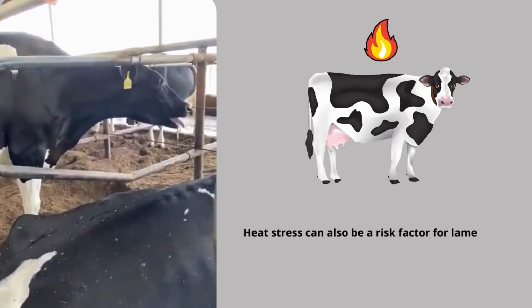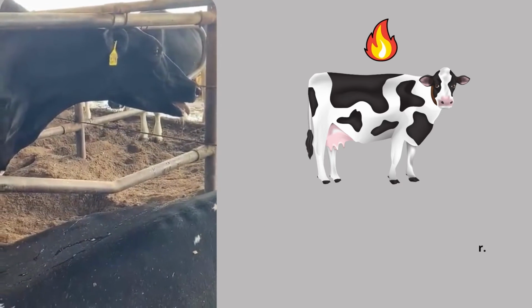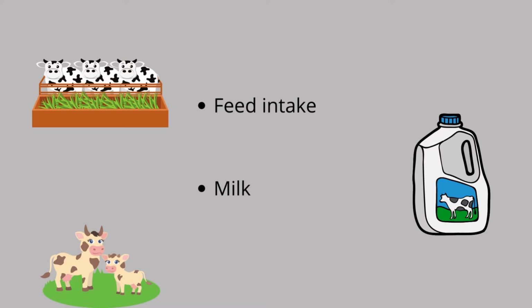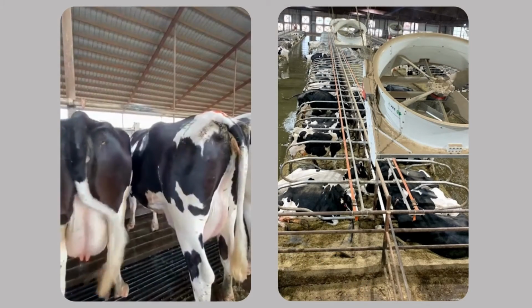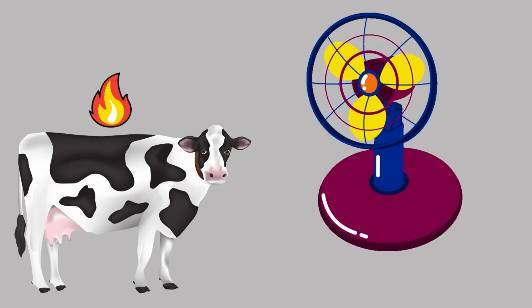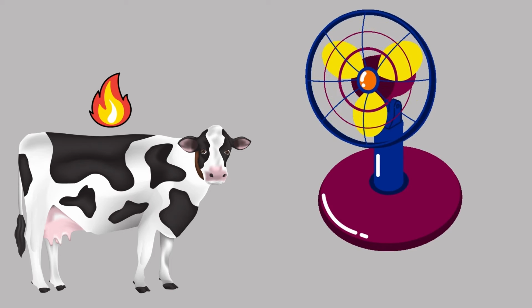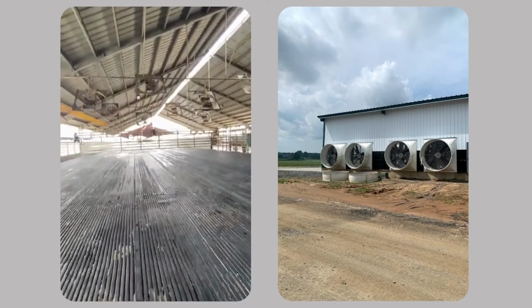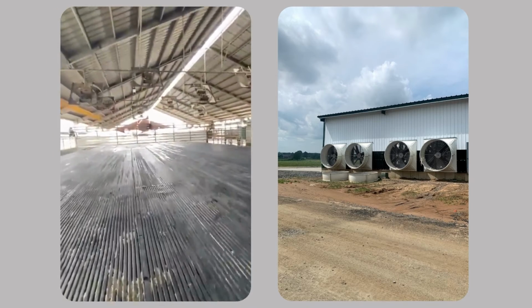Heat stress can also be a risk factor for lameness as it has a big impact on cattle behavior. Cows like cooler weather, and when they get heat stressed, they reduce their feed intake, and milk production and fertility are reduced. They increase water intake, reduce lying time, and increase bunching. To help reduce the negative impacts of heat stress, barns need good heat abatement and good ventilation. Good ventilation brings clean, fresh air into the barn and helps keep animals in the barn healthy. Heat abatement helps move air at cow level and keep them cool.